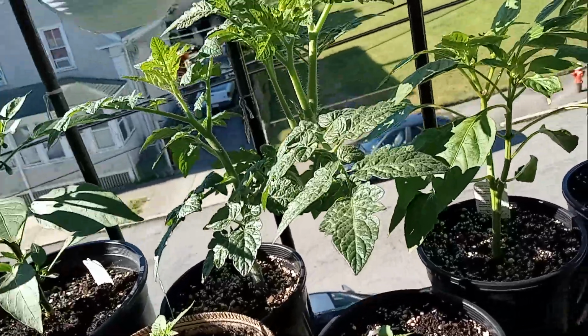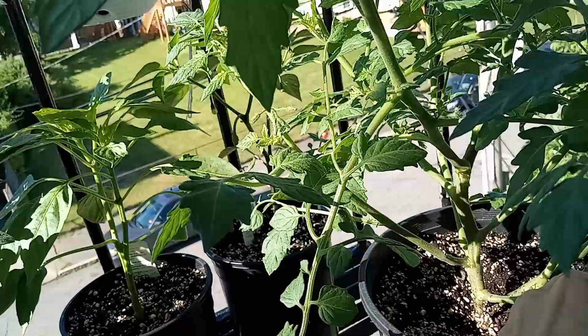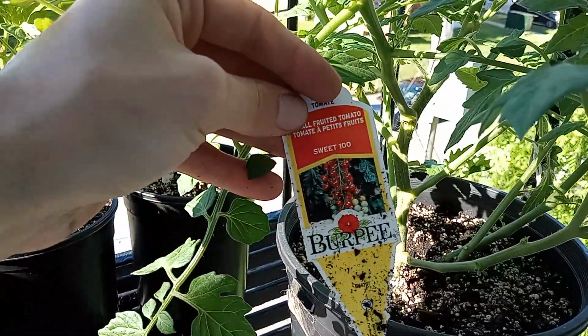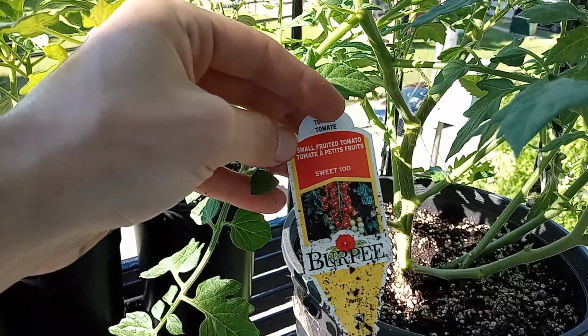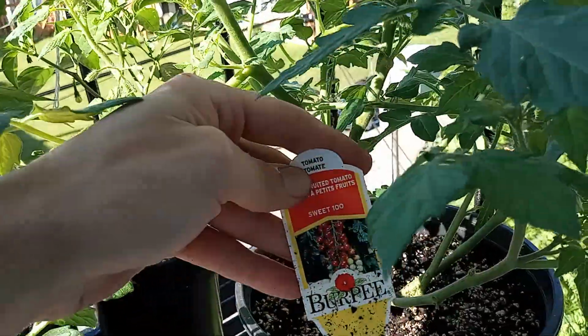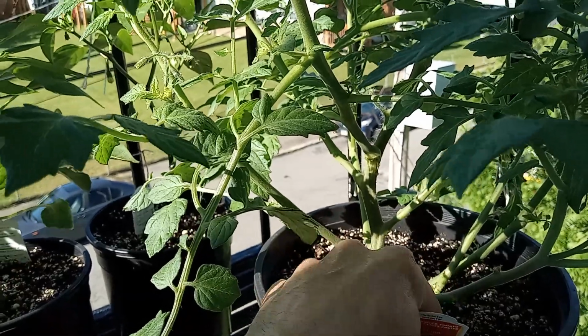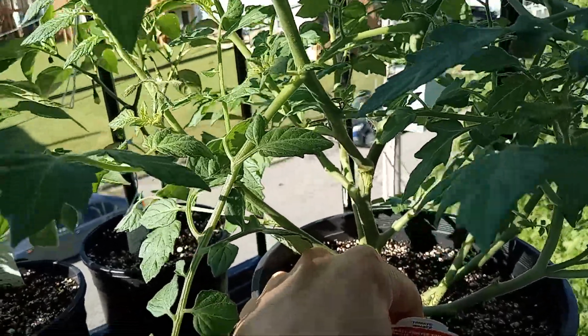And these things, they're just smaller species. This is a cherry tomato, and then I have the sweet 100s, so it's a small fruited tomato. It's gonna be like cherries or grape, looking kind of like cherries. So yeah, it's pretty dope though.